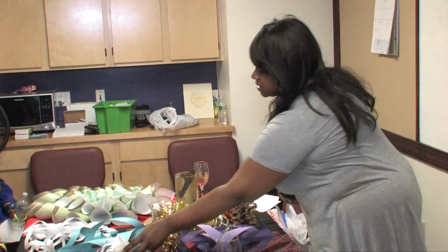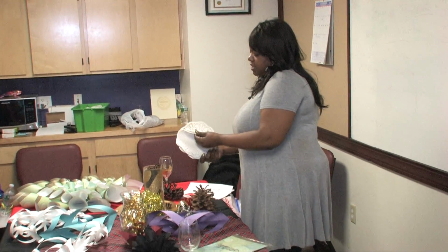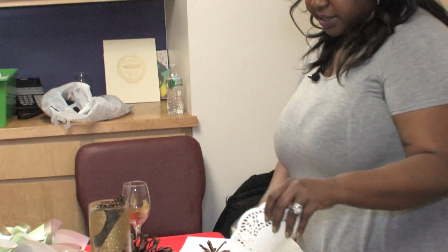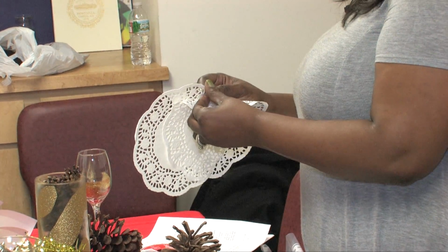It really, really was. Other little things you can do, doilies. You can get these from the dollar store. You can do so many things with doilies. Some people like to just hang them, or you can even put a ribbon, like some people like that old Western or country feel.